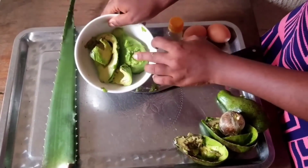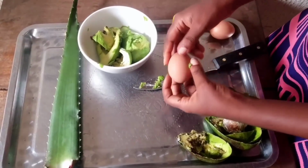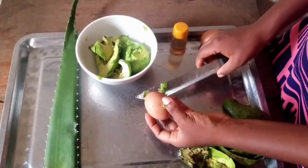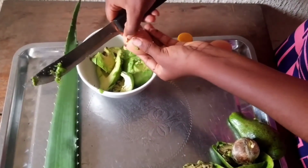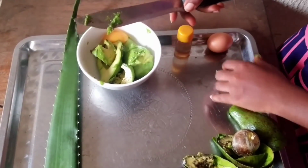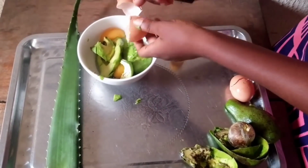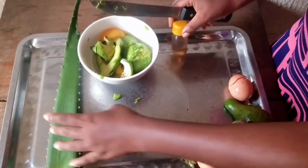So we are going to our next ingredient, which is the egg. I'll be using 2 eggs in this recipe because just 1 egg won't be enough, so go for 2 eggs. We'll actually be using both the egg white and the egg yolk, not just the yolk. No, we'll be using both of them. I don't even know if I make any sense, but we're using everything.